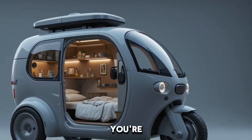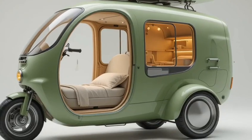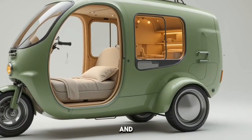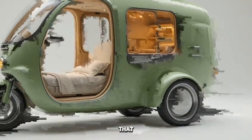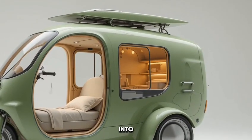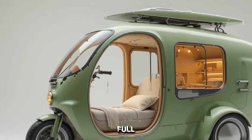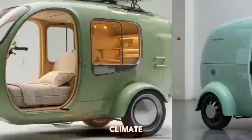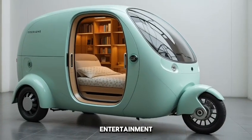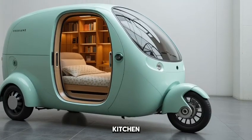Inside? You're going to be shocked by how much they've packed into such a compact space. Slide open the smart touch door, and you're welcomed by an ultra-modern interior that adapts to your needs. A convertible bed setup that folds seamlessly into a dining area. Hidden compartments for gear. Fold-down table, LED lighting, climate control, and even a mini entertainment hub with a retractable screen and satellite internet.